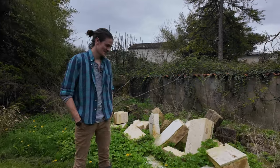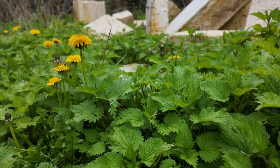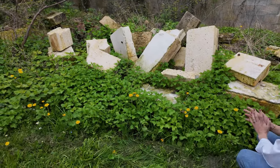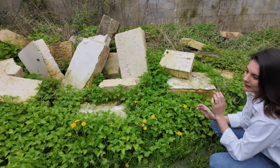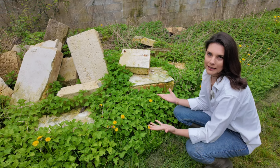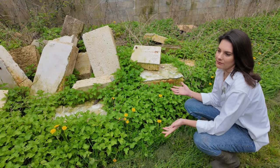What is exciting though, not the rocks, but all this nettle. I used to be absolutely horrified at the fact that most of our garden was nettle. But it's one of those things that you either have to embrace completely or forever be at war. And I chose to embrace it completely to the point where we make the best nettle pesto out of it and we eat that. Actually, we could probably start now.